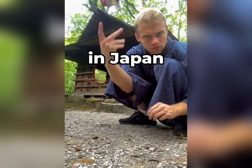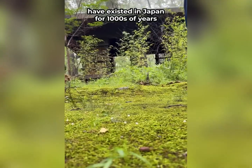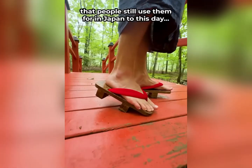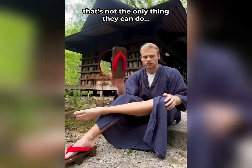Never throw a sandal in Japan until you watch this video, because if you do, it might destroy your house. You see, these sandals have existed in Japan for thousands of years, and they actually serve two purposes that people still use them for in Japan to this day. These traditional Japanese Geta sandals were originally worn to keep your feet dry during rainy seasons, but that's not the only thing they can do.